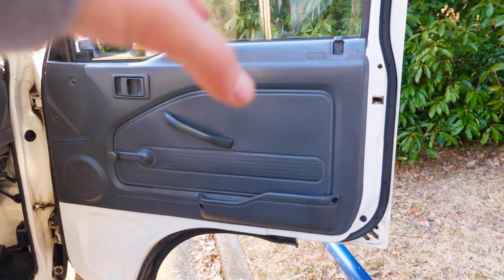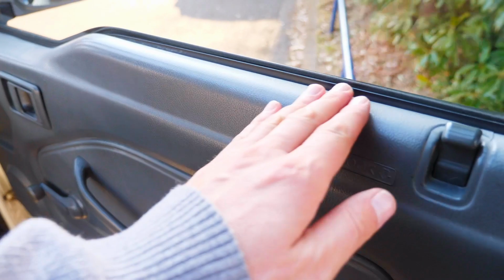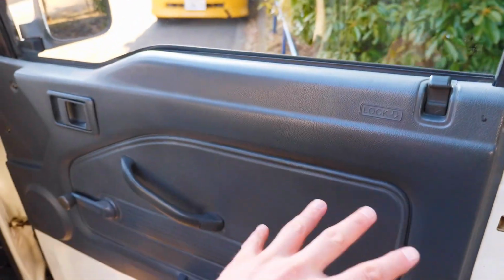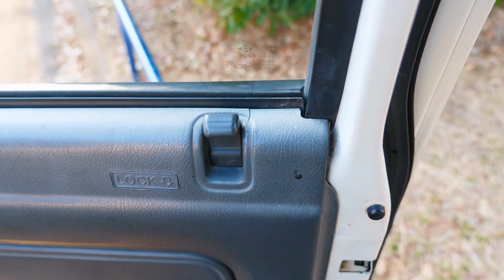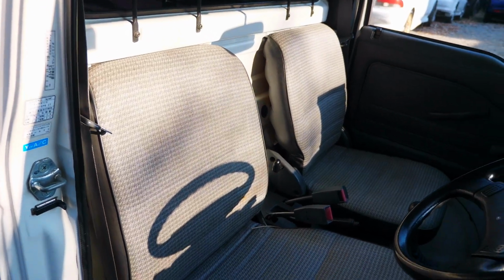Okay, so the inside door cards here, these are a little bit faded on the top, but generally very, very clean and nice. Usually you get that same kind of fade all throughout this because the plastic tends to be prone to UV damage. Got a little bit of a crack here in the door card. It's really not too bad. Going into the vehicle now. So there's a rip and some cigarette burns on the seat.